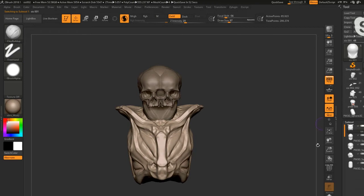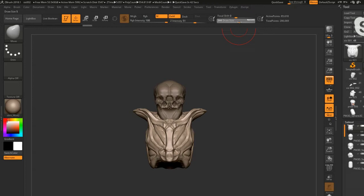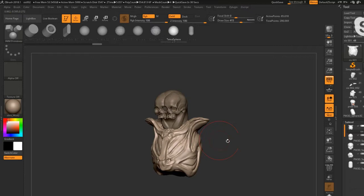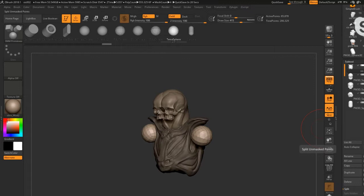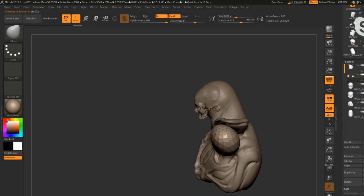So it's very simple. I just skip through the subtools, build up shapes, try to discover what I want to go for, extracting things. To add other shapes and keep the polygon count down, I just use an insert brush and choose a sphere. The good thing is, as long as you're in Sculptris Pro mode, you have no subdivisions, so you can easily drag those things in. Then I go to split unmasked points, have a new subtool, and from there I can start modifying these spheres roughly, quickly. It's all about shapes, discovering where I want to go.